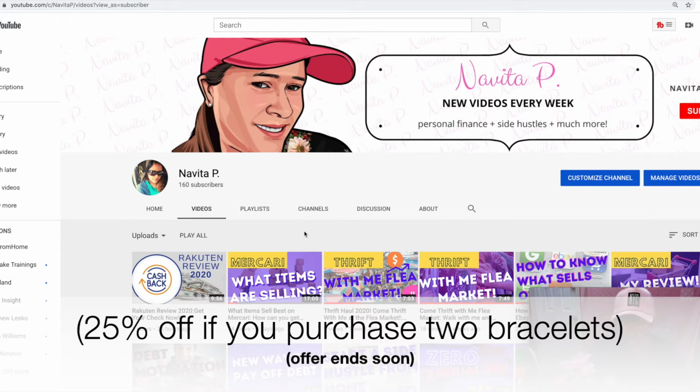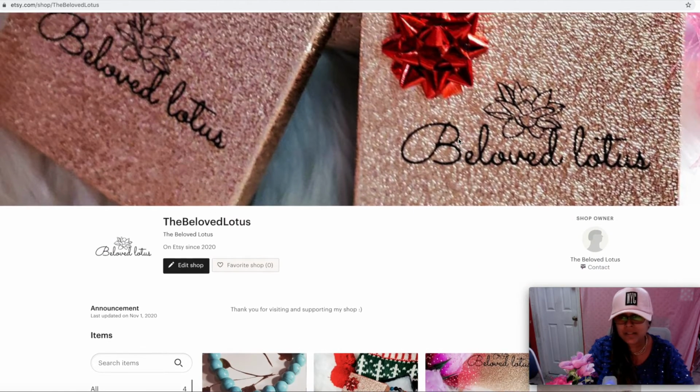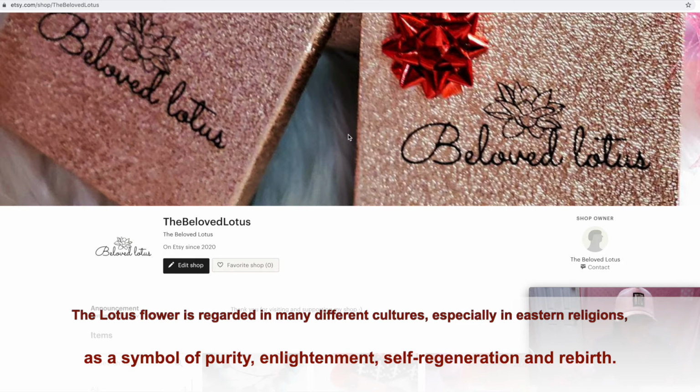So let me go ahead and click on the Etsy shop, and you can take a look at it for yourself right here. Okay, this is the shop, and this is the image that I have on top here. It's called The Beloved Lotus. On the packaging, it says Beloved Lotus and not The Beloved Lotus, but for the most part, the shop is called The Beloved Lotus. I've always been obsessed with lotus flowers since I was small, so I love that, and I wanted to incorporate that into my jewelry. And right here you'll see the logo. I designed it, and I also created the packaging. I ordered it custom made.